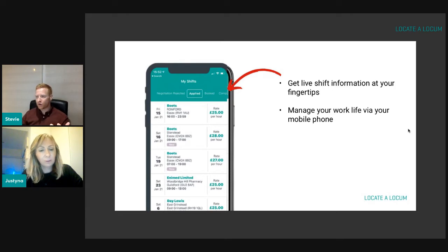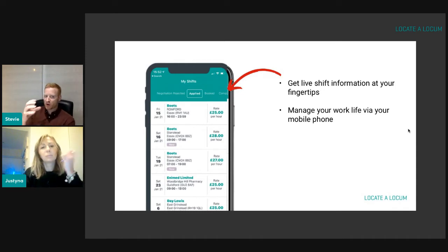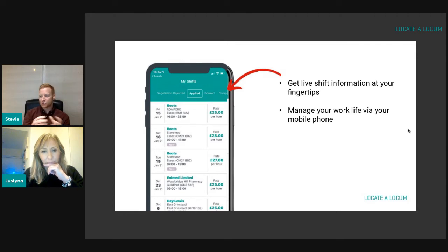It'll also show you what shifts you've been unsuccessful in your applications, and this does happen. You do apply for shifts and you're unsuccessful. We usually say apply for 4 shifts for any one day, and our technology will make sure you're never double booked. So it's smart. It'll look at the dates and make sure it doesn't double book you. So there's no fear there.